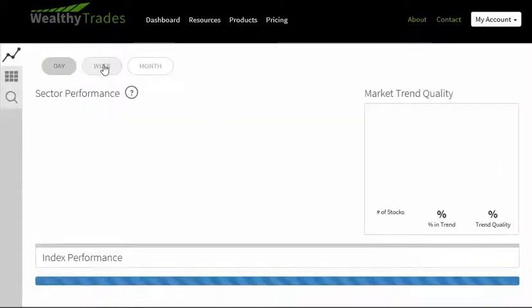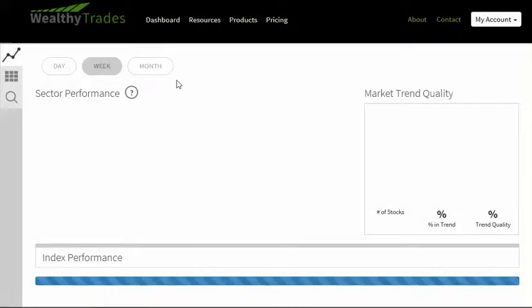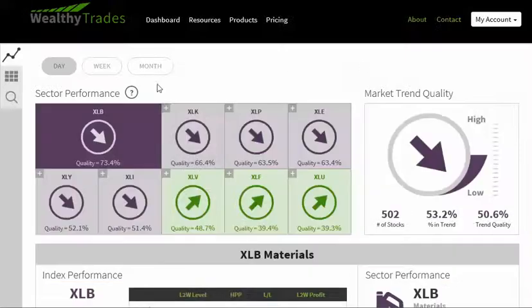Again, to recap for the week, we are in a pairs trade. We're long the XLU and short the XLE. Very simple trade that we're in. Long the XLU and short the XLE. And on the monthly basis, we are long the XLV. So that is the game plan.